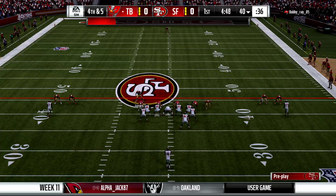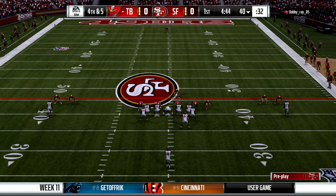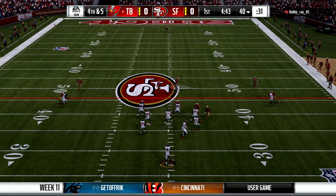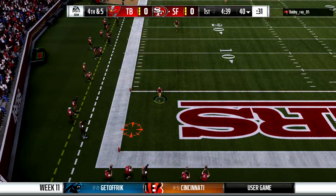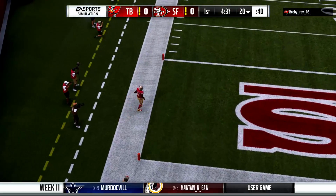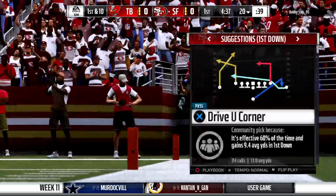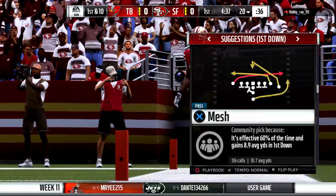So much about this game is just understanding situations and then having to execute, isn't it? Guard the first down sticks. Don't let them get there. And they rallied and made the tackle. Oh, he'll field it in the end zone. So possession goes over here on the punt. And the Niners will take over at the 20.